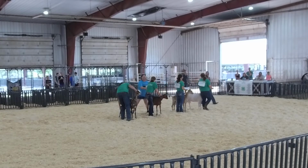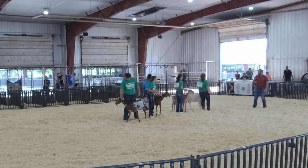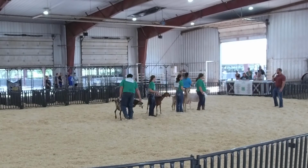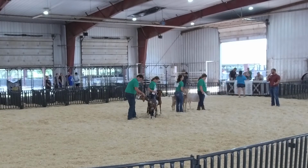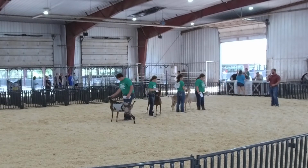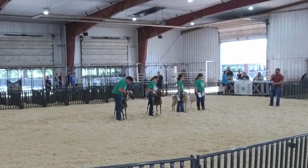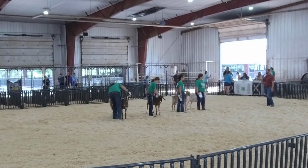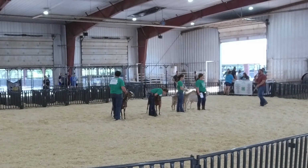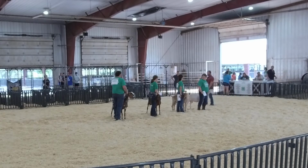Four milking does here today. We're going to start with this doe at first. When you get behind her, she's got the highest, widest rear udder attachment. She's got a really smooth fore udder attachment. Those teats hang down beneath her right where they should be. She's also, I think, of the top three animals, got the most capacity to her udder, and just a really nice female.